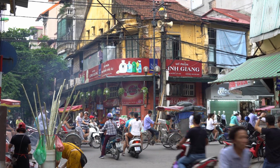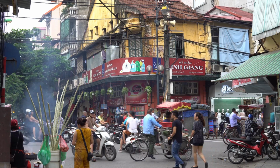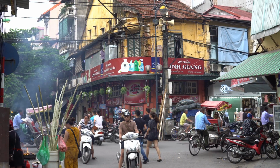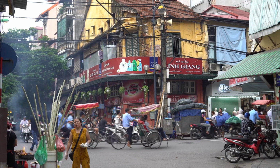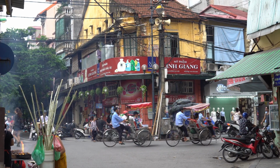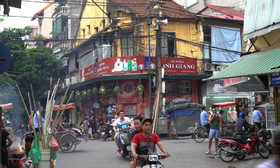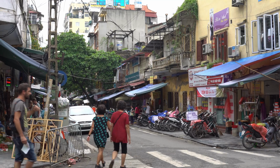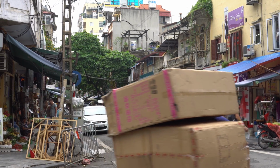Hanoi Old Quarter. One of the reasons that Hanoi, the capital city of Vietnam, has attracted so many tourists over the years is its Old Quarter. It is an area well known for the history, the architecture, the enormous amount and the diversity of products, and even the everyday life of its residents.